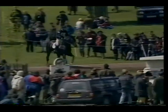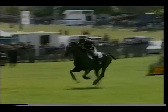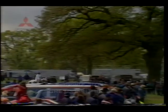Now coming towards the penultimate fence here for Rudolf Scherer. Still going well. And the time of 12 minutes 10 looking fairly generous as they jump out over the garden and head towards that finishing straight.